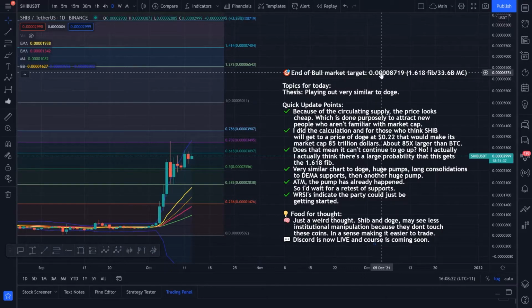So cheap that it's not even a cent. I don't even know how to say that number. So I think it was done purposely in order to make the price look so cheap that it attracted a lot of new people. Because when new people get into the space, typically they just look at the price and compare it to something that's very similar. So for example, if someone was new to the space, they would see Shib, look at the price and say, wow, look how cheap it is. If it was to get to Doge's price at 22 cents, that would be amazing, you'd make so many gains. But I've done some calculations here to say why that's kind of impossible.